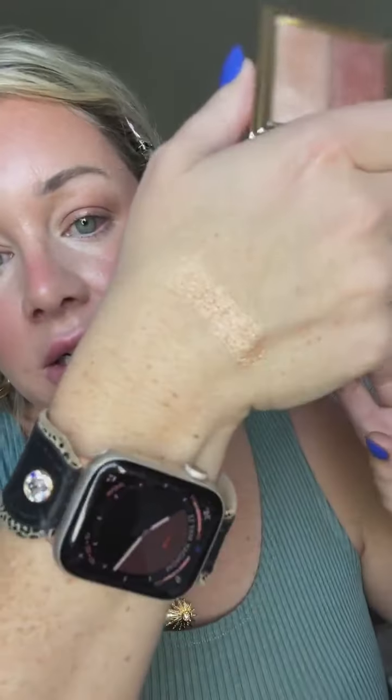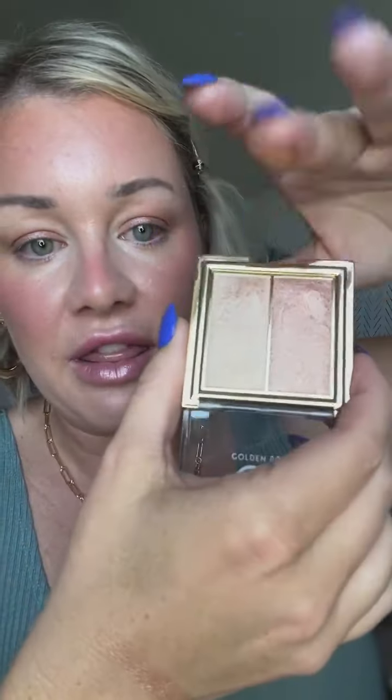Okay, you guys, this launched today. The camera's not even showing how pretty it is, okay? But I'm going to swatch this first one. This is the 102 Sunshine, but this first lighter color, look how stunning. And then look at this color. This color is insane. Can you even? Isn't that gorgeous? So I'm going to use that one first over here.